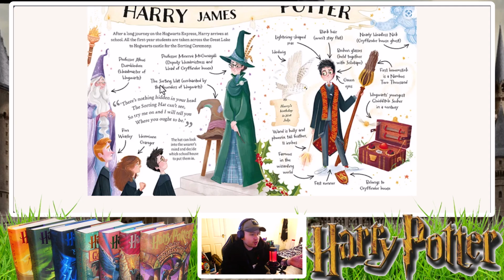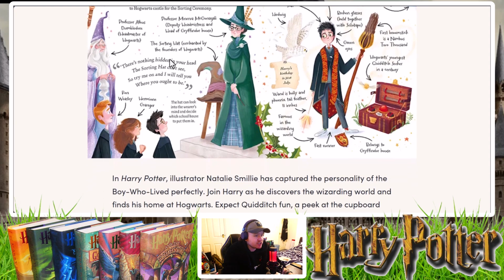But let's just read a little bit of this image here. I'm not going to read the whole thing, guys. Pause it and have a read of all of the text yourself if you want to do that as we go through. So, Harry James Potter.